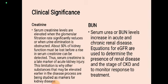This limitation is why other substances that may be elevated earlier in the disease process are being studied as markers for kidney disease. So, serum creatinine is a late marker for acute kidney injury. When 50% of kidney function is lost, then only serum creatinine is increased.